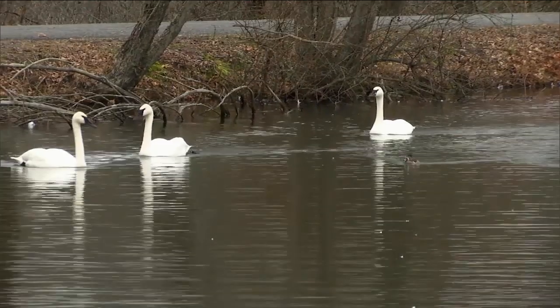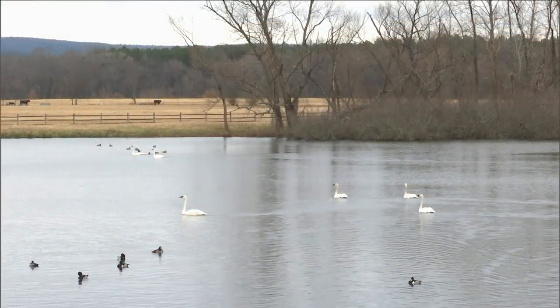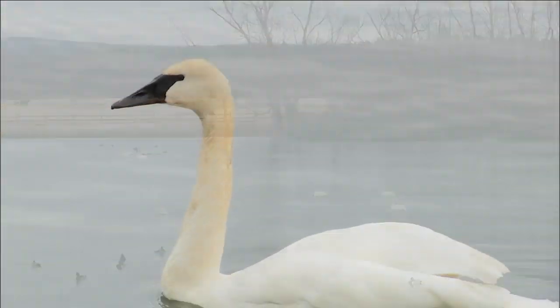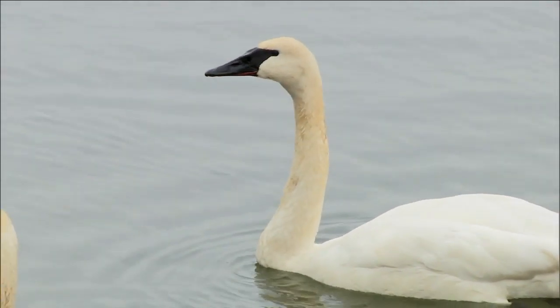It was probably about 9 years ago. I don't know why we even came here, but the first year they came, they said it was an accident, and we thought they were so neat. We just kept coming. We usually come every year and bring some kids or grandkids and feed them and take their pictures, and they're just really pretty birds.